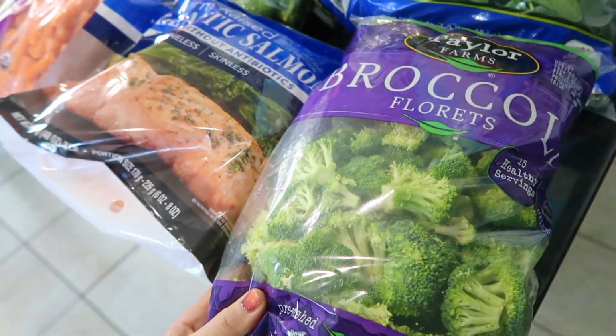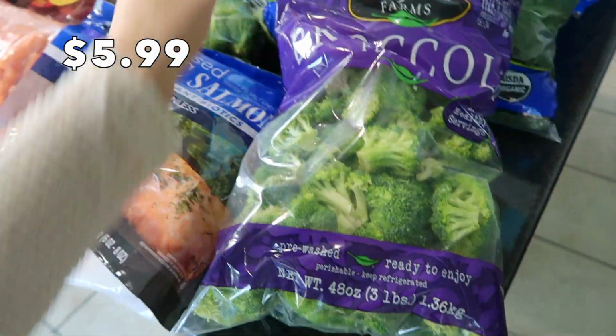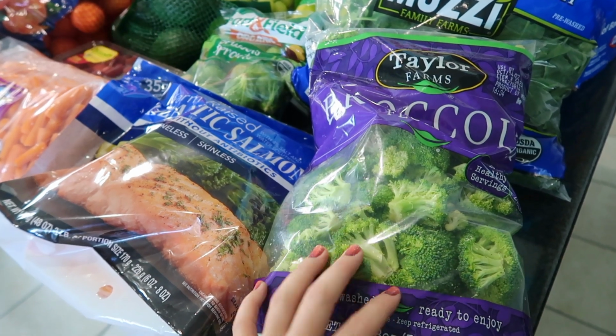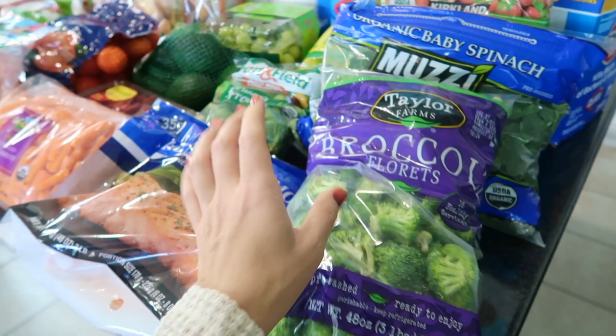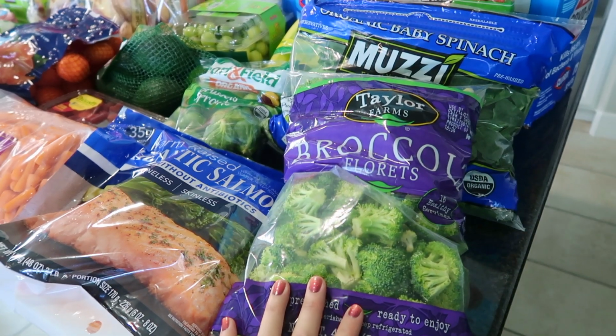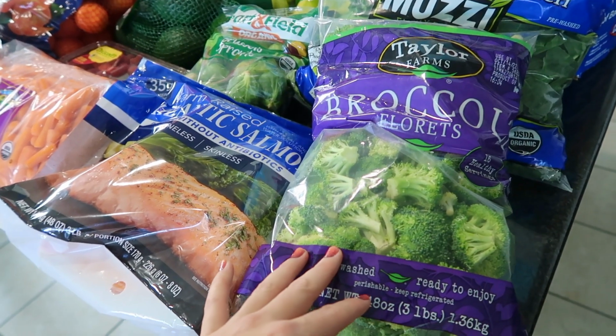And then a big baggie of broccoli florets for dinners. I personally love them roasted. My kids like them raw. They'll just eat it straight up like this, but as I get older, I realize the broccoli is better for my system if it's cooked.